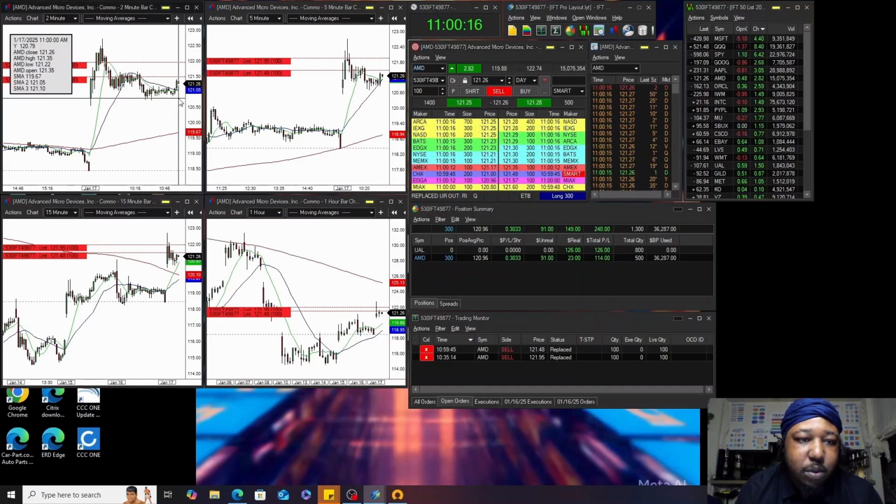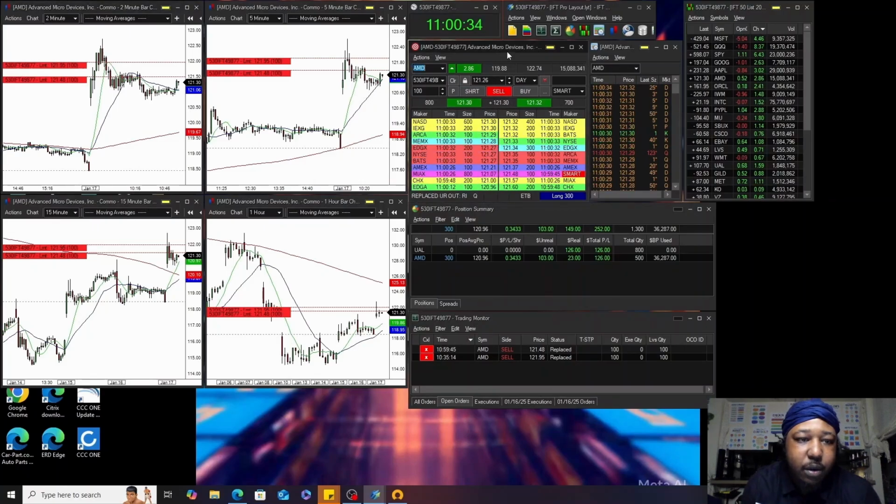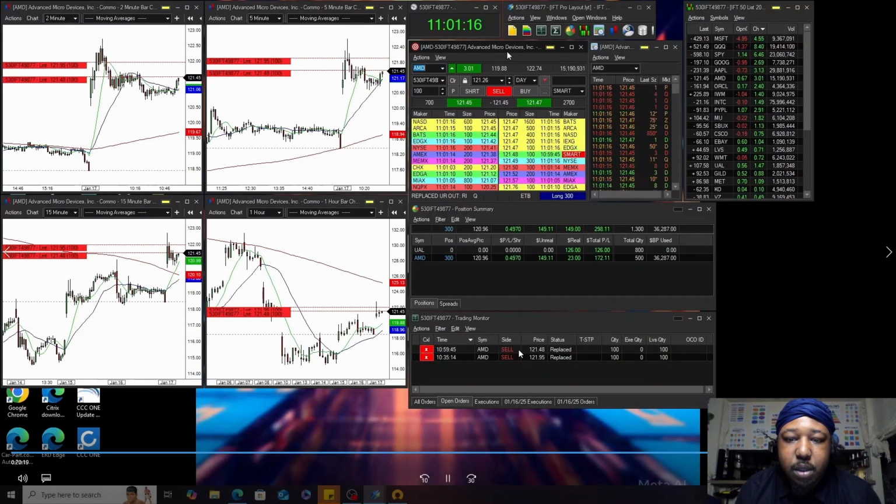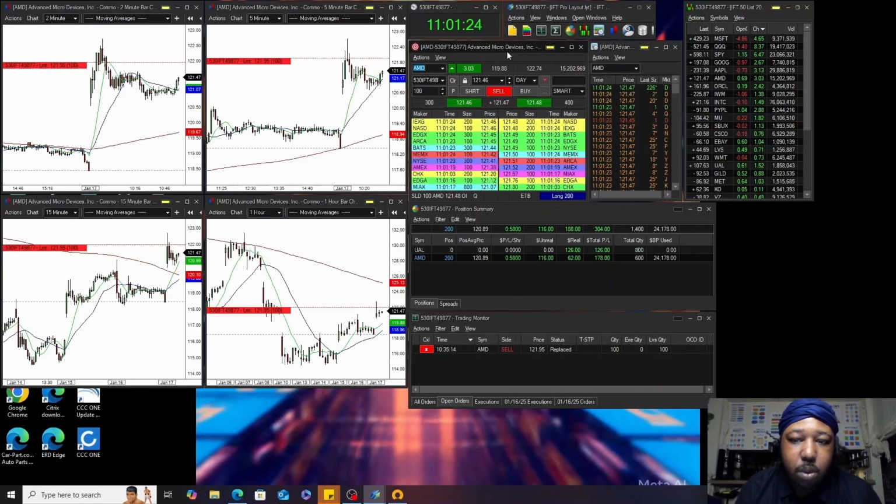We got 2 pushes. We want one more push. Looking for one more push up into the high 40s and get us out. Looks like our sell is at 48. So we're looking to get out at 48. It's pushing. Come on, baby. Boom. So we're out at 48. We took some more profit.